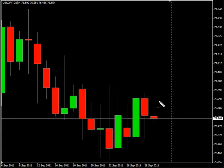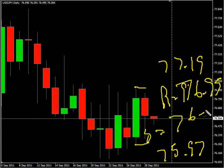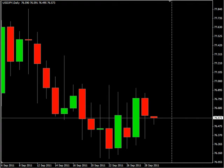We are looking at the US-Japanese yen pair. This pair closed down, did create an inside bar, moving sideways overall. Look for it to potentially go as high as 77.19, possibly as low as 75.97. Look for some resistance around 76.95 and look for some support around 76.25.